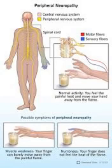Peripheral neuropathy is a condition caused by damage to the peripheral nerves, which are the network of nerves outside the brain and spinal cord. These nerves transmit signals between the central nervous system and the rest of the body, enabling sensations, movement, and muscle control. When they are damaged, it can lead to various symptoms, including pain, weakness, numbness, and tingling, typically in the hands and feet. Peripheral neuropathy can have many causes, including diabetes, infections, trauma, exposure to toxins, and certain medications.